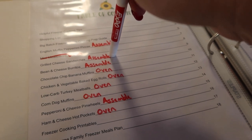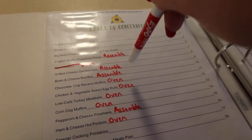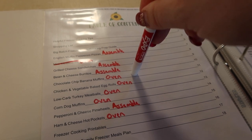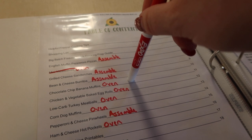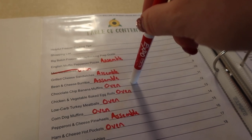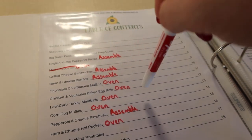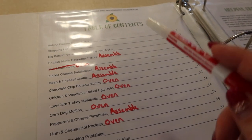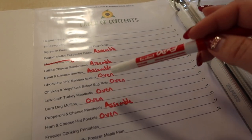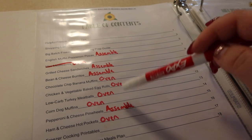And then once we get those done, maybe the chocolate chip banana muffins, and then the next easiest assembly, probably those low carb turkey meatballs, which are pretty quick in the oven also. So we'll just go back and forth, bite-sized pieces, right? Quite literally. I will only think about these corn dog muffins and then these grilled cheese sandwiches, and then we will go from there.